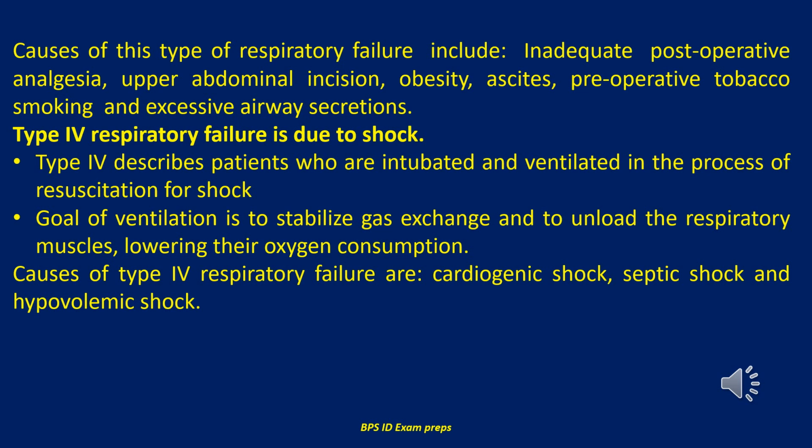4. Type 4 respiratory failure is due to shock. a. Type 4 describes patients who are intubated and ventilated in the process of resuscitation for shock. b. The goal of ventilation is to stabilize gas exchange and to unload the respiratory muscles, lowering their oxygen consumption. Causes of type 4 respiratory failure are cardiogenic shock, septic shock and hypovolemic shock.